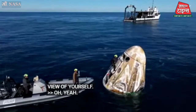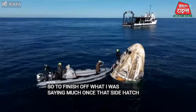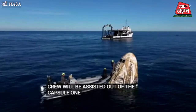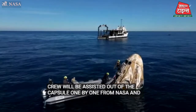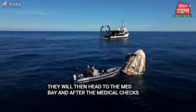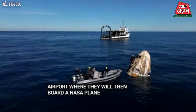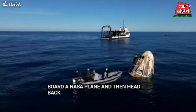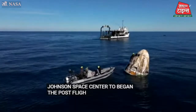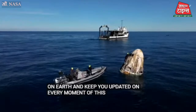So just to kind of finish off what I was saying, once that side hatch of the spacecraft is open, that crew will be assisted out of the capsule one by one from NASA and SpaceX medical personnel, where they will then head to the med bay. And after those medical checks, they will get on that first helicopter out and arrive at the airport, where they will then board a NASA plane and then head back to Houston, Texas at the Johnson Space Center to begin their post-flight period. And we're eager to see the Crew 9 astronauts back on Earth, and we'll keep you updated on every moment of this process. With that, I'll toss it back over to you guys at Hawthorne.